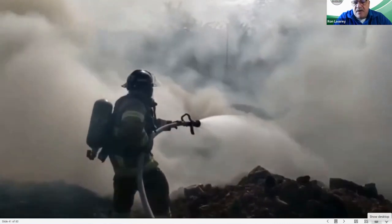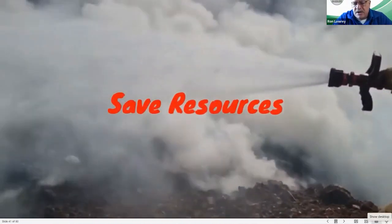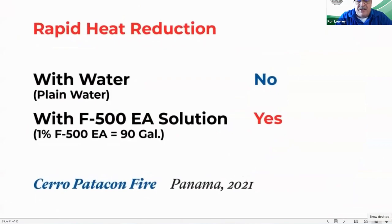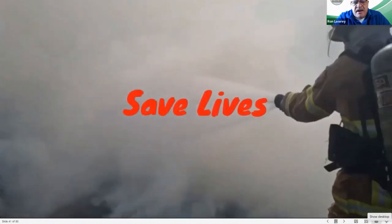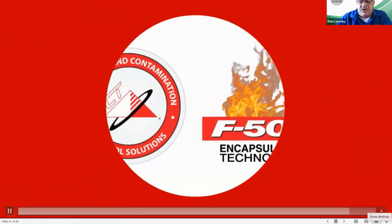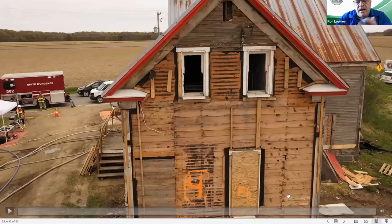Again, the amount of heat that the F500 is able to absorb. There's the big difference, water consumption, 42,000 gallons versus 3,000. So in a rural setting where you're trucking your water in, you're literally using 1 tender instead of a water shuttle. So again, not just the reduction in soot, but even overall environmental savings, less diesel fuel, less chance of accidents on the road with those trucks running back and forth on the tanker shuttle. Not just a safety benefit from the fire, but great safety benefits overall.